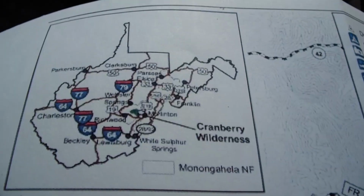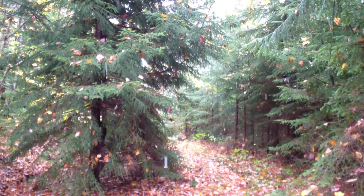Cranberry Wilderness, West Virginia. I said I'd go down south for one more warmer weather trip, and now we got snow.